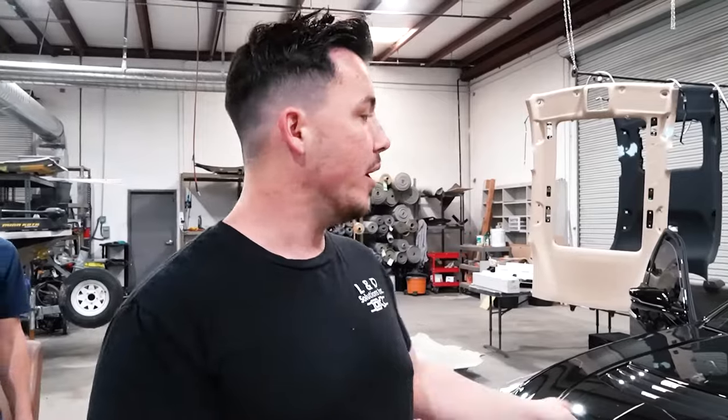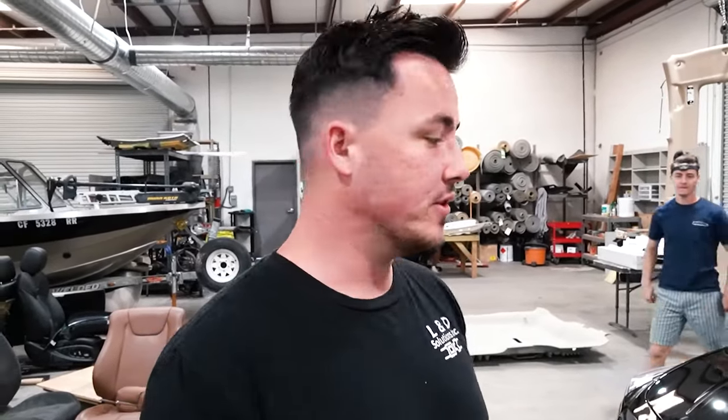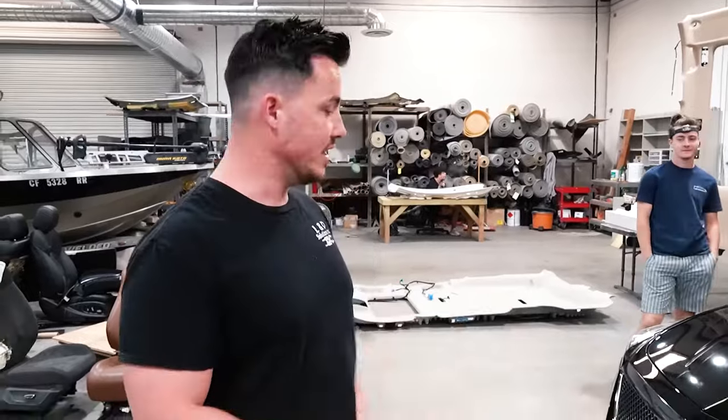All right, guys, so all the belts are out. We're gonna finish them today, put them back in, take it for a little test drive, see how it does, make sure everything is good, and see what the color combo looks like. So I'm excited. This thing looks really good.